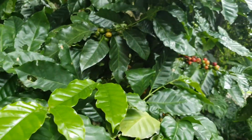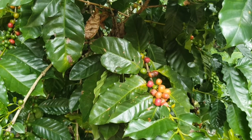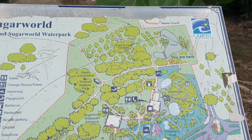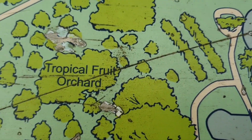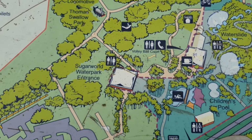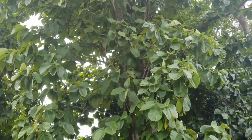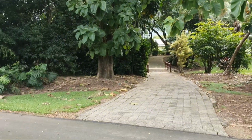Coffee! Coffee! And you can eat the fruit and it's real peppery. Those are the huge mango trees from another angle. This is a map of Sugarworld, and I'm here right now, and you can see what's here. This is pretty. I'm not sure what it is because it doesn't have a label, but it's huge and the leaves are stunning. There's another one right next door.